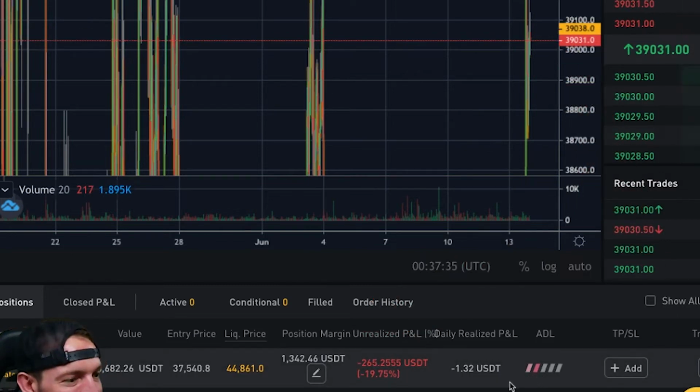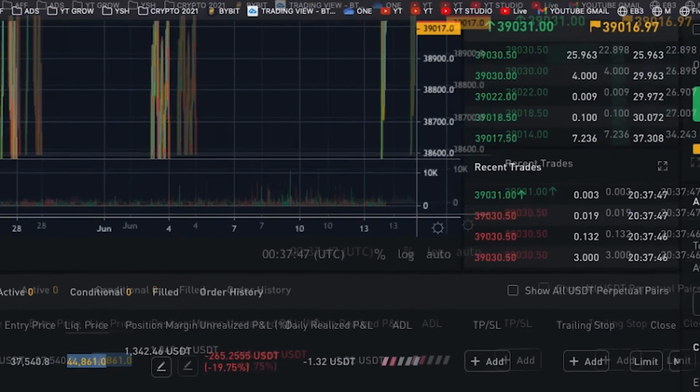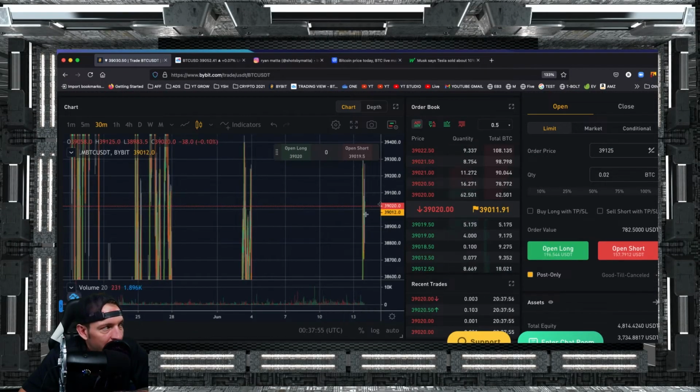And you can see it fills my position over here. And what happened? My margin increased. The amount I was adding increased. My entry price just increased. And my liquidation price just increased because I added another 5x short to my position. And that's how easy it is to adjust these trades, how easy it is to add this leverage.